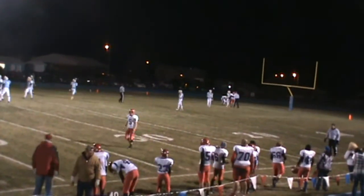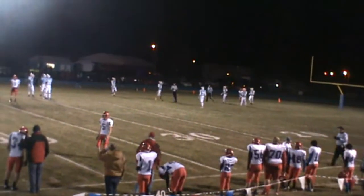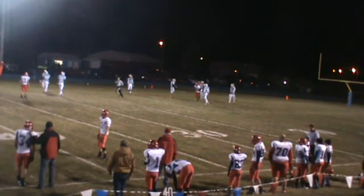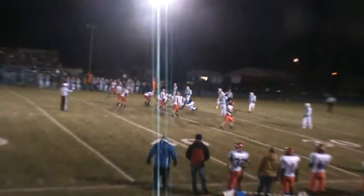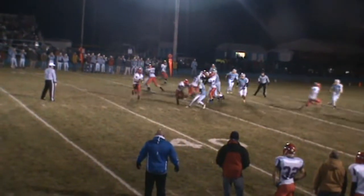Chaplin, here comes Chaplin. Going off left. Puts the head down. He's inside the 5. He didn't score, but he's in. First down. He got the first down for the Patriots. It'll be first and goal, a yard or two to go to Hitchcock-Tulare. So the play for Hitchcock-Tulare.